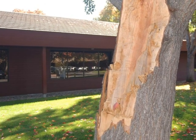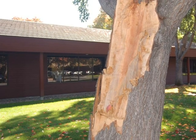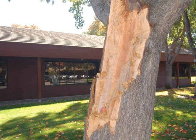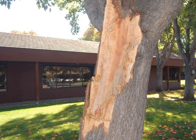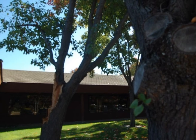Oftentimes the pressure on these 2 branches that were pushing hard against each other will just pop apart. If it's in a windstorm or a rainstorm, then there's added leverage, but it can happen even without those added elements of nature. Put these trees around a parking lot or close to buildings, and you can have some damage.